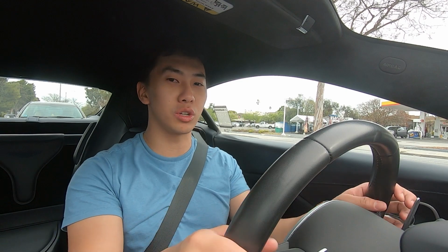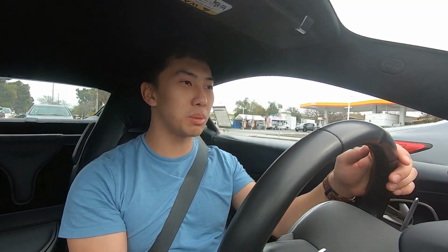Overall this thing does 0 to 60 in 3.6 seconds with a quarter-mile time of 11.5 seconds on its way to a top speed of 195 miles per hour. And it puts its 503 horsepower and 505 pound-feet of torque down to the rear wheels via an 8-speed automatic transmission.